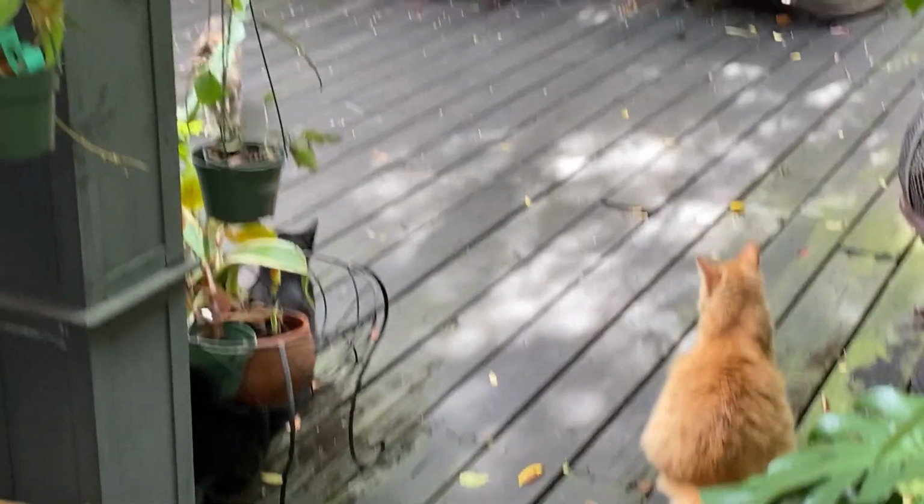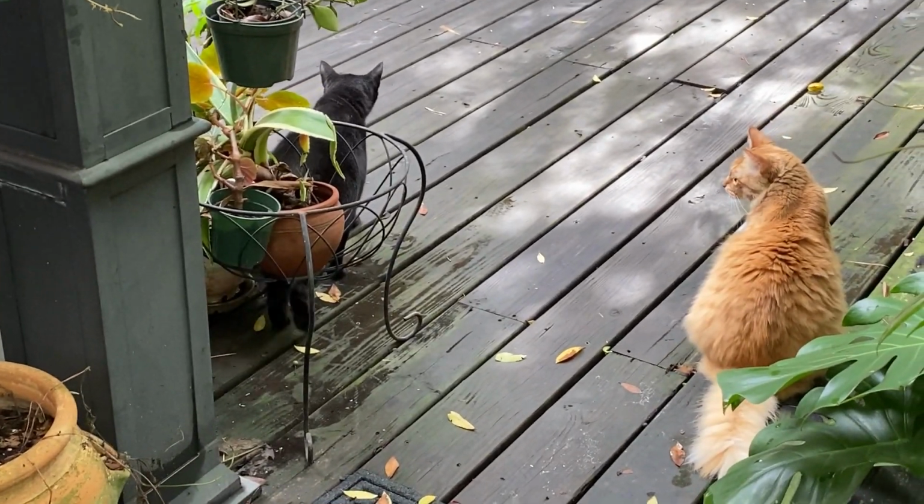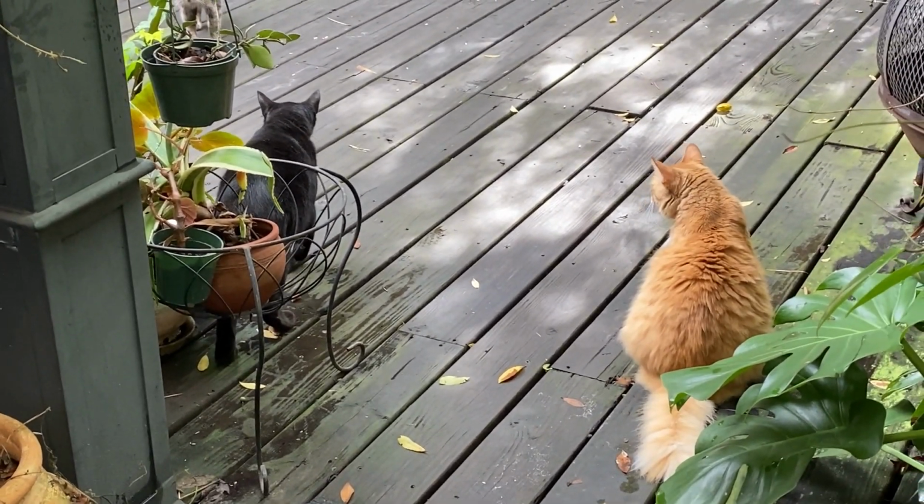Okay, there's Swiffer and Nips. They actually do get along. These are the only two cats that I have that actually like each other.